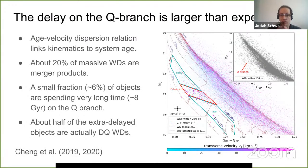And it's that kind of a probe that was used to infer that, for instance, a significant number of massive white dwarfs may be merger products, because the overall age of a white dwarf formed through a merger is older than a white dwarf formed from single star evolution, because you had to wait longer for the initially lower mass stars to evolve, and because you also had to wait for the merger to occur.